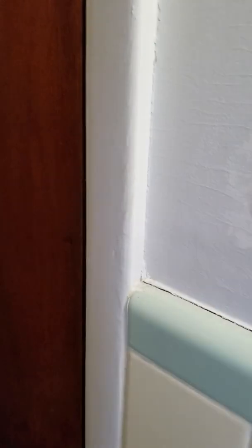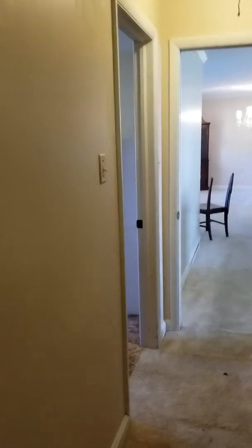These are Luan doors. They're in decent shape, but you'd probably want to replace them with something, the panel doors that Wendell was talking about.